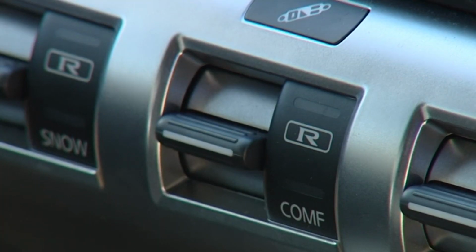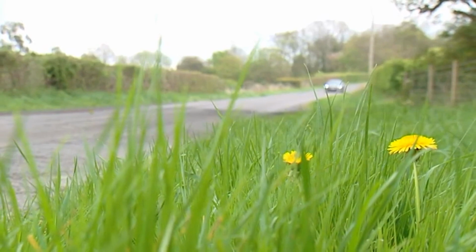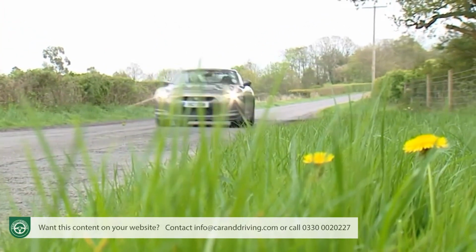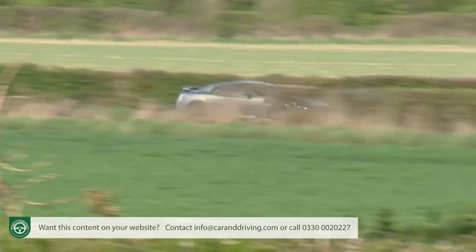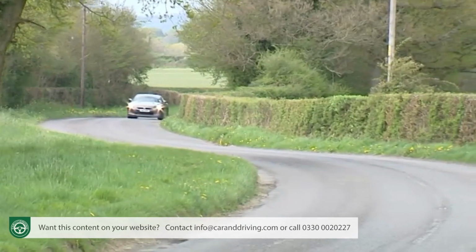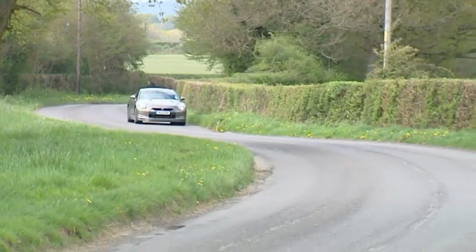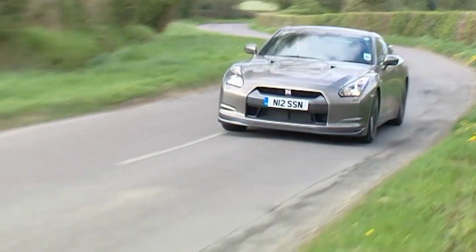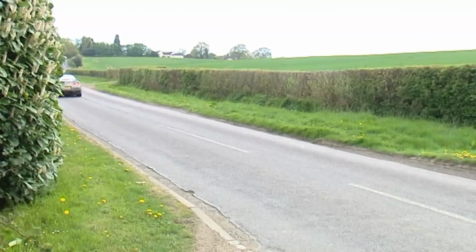And refinement? Well, the thundering engine certainly makes its presence felt, but not to the point where you'd be shy to take this car on a cross-continental journey. But that would be a waste of its talents. It's a supercar accessible to almost anyone, yet rewarding enough for the most demanding enthusiast. It's an astonishing achievement.